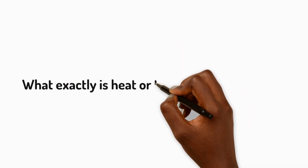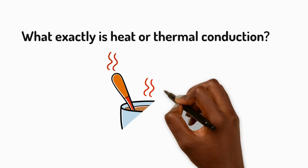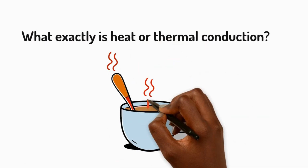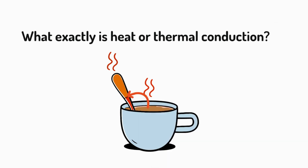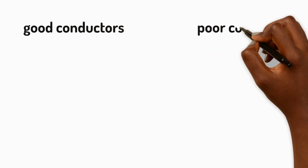So what exactly is heat or thermal conduction? It's simply the way that heat moves from a warm object to a cooler one when they're touching. Some materials are good conductors. Other materials are poor conductors.